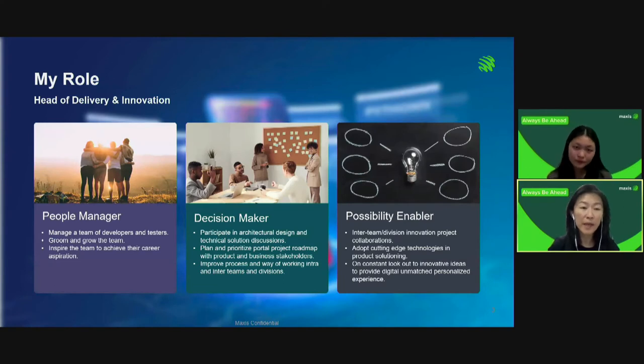So my role in Maxis revolves around these three key areas. Basically, I am a people manager. On a day-to-day basis, I interact with my team. I solve the problems that they have. They come and talk to me. I try to groom and grow them. I try to inspire them to achieve what they want for themselves. And I'm also a decision maker in areas like design, architectural design, and technical solution discussions. These are the things that I do day in, day out with my teammates in the projects that I am involved in.